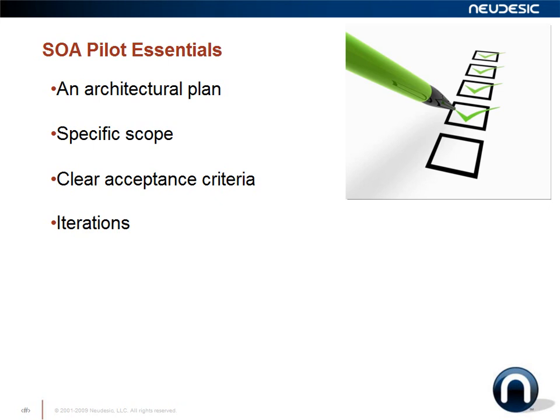So some of the key things you want to make sure that you have as part of your pilot, one of the most important things is an architectural plan. The architectural plan really will define how business and IT will work together. Because that's really what you're trying to solve here. How will IT respond to the constant changes in the business environment? And how will the business be able to communicate those changes to IT? So the architectural plan is going to have a high-level overview of how you plan to do that. You'll certainly have some of the details of your architecture as well, where you're defining your services, your design, and what level of compliance you'll have within the maturity model.